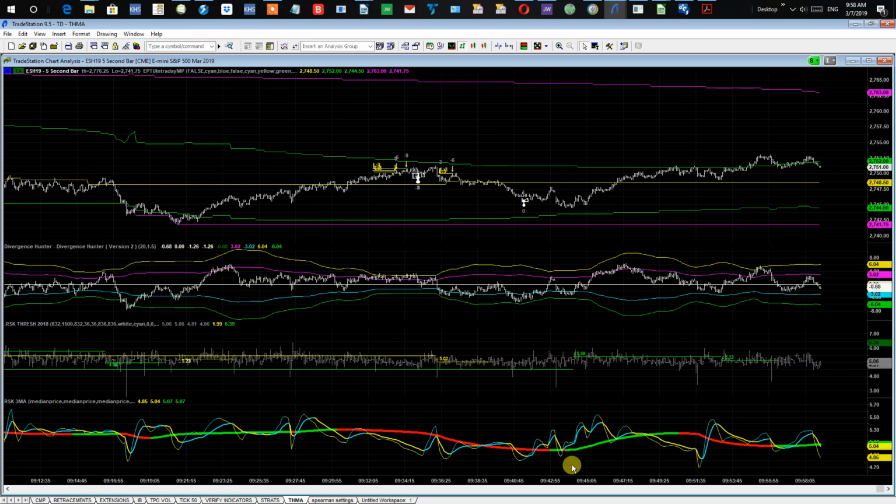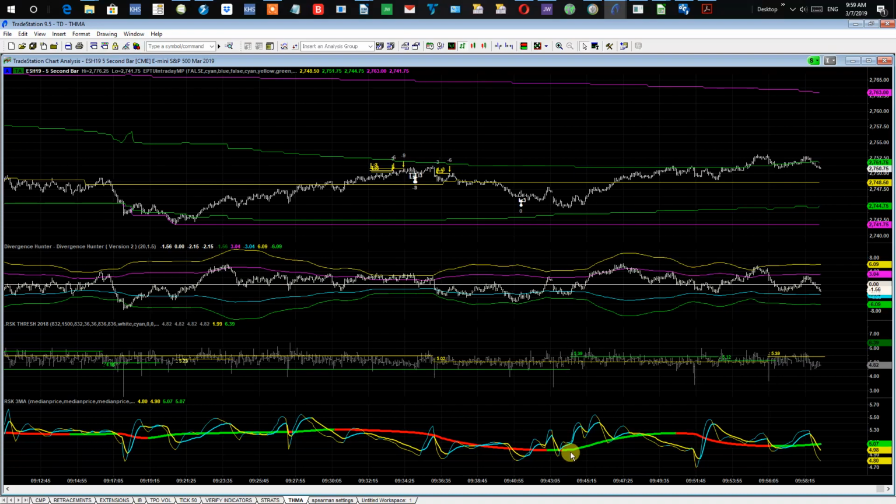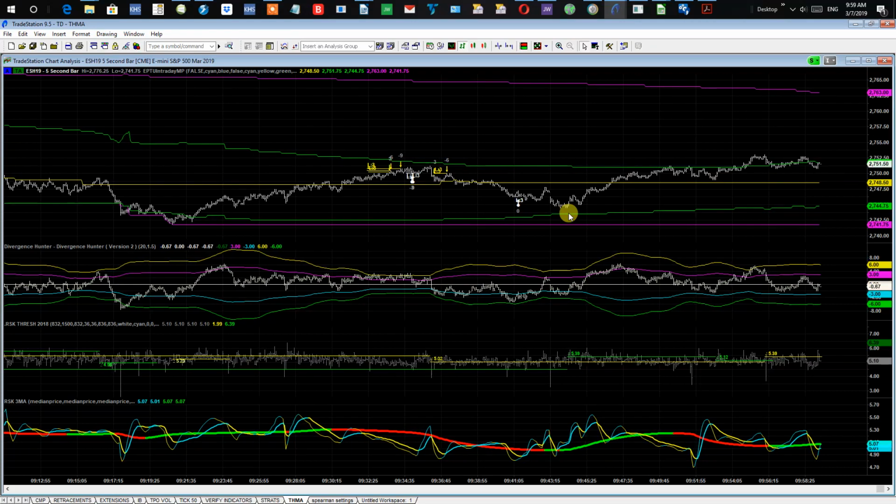All right. And there it is, clear as a bell. Divergence. We didn't even make it all the way down to that low value area, which I was a little bit surprised at. But all the same, there it was. Now, what are we doing now? I'd say we ought to just be waiting for a pullback unless something really gets obvious for a short trade.